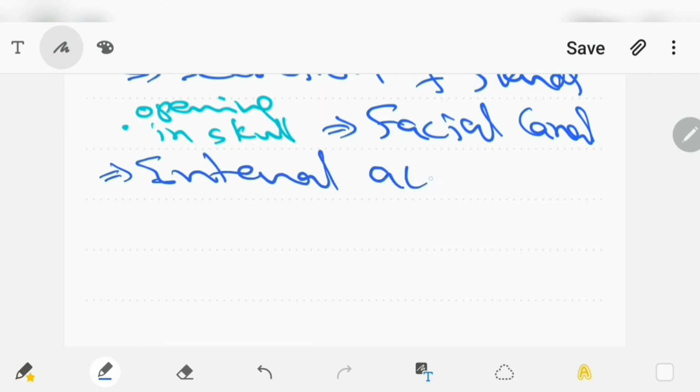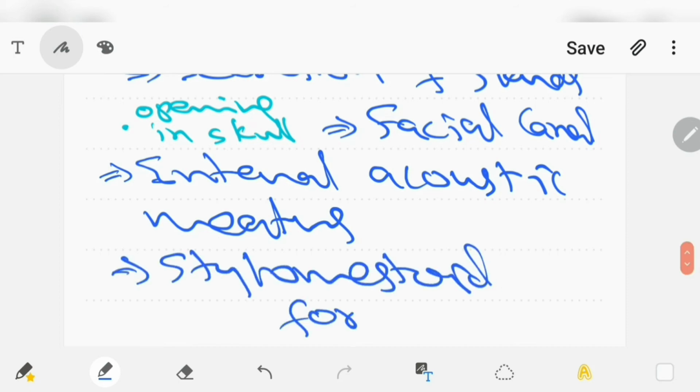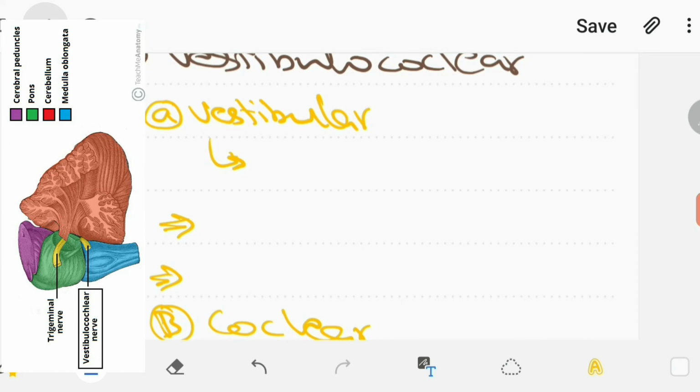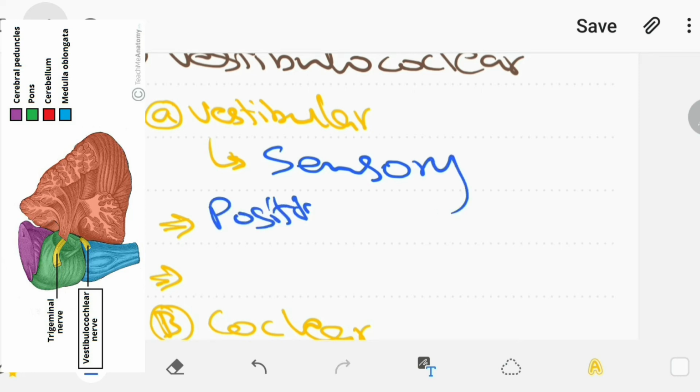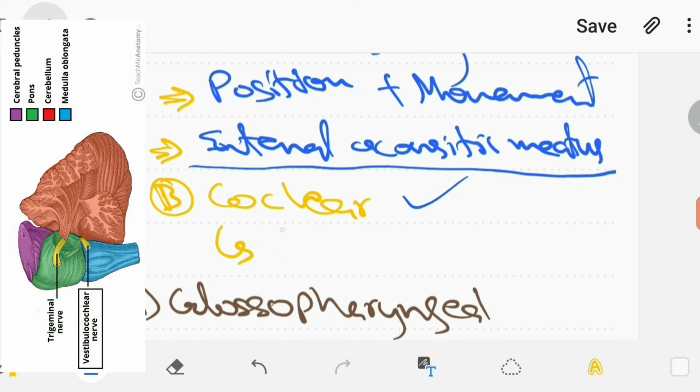The opening for the facial nerve in the skull is from the facial canal, internal acoustic meatus, and the stylomastoid foramen. The vestibulocochlear nerve is the 8th cranial nerve, which is divided into two subdivisions. One is the vestibular division and the other is the cochlear division. The vestibular division is sensory, and it is responsible for the position and movement of the head from the semicircular canals. The opening in the skull for both divisions of the vestibulocochlear nerve is the internal acoustic meatus. The cochlear division is responsible for hearing, as it supplies the organ of Corti.